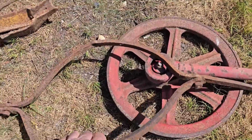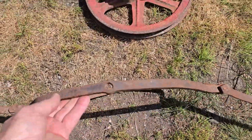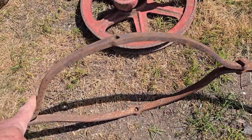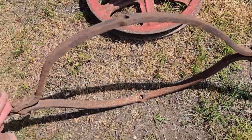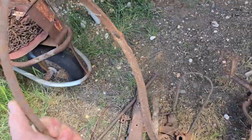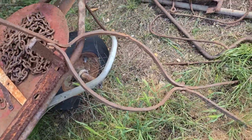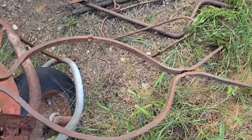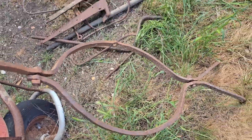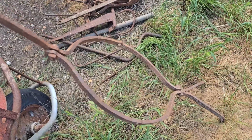This one was made from some trailing harrows, like I showed you before. This is probably an older set though, because it's a bit thinner, but they've used the steel from the trailing harrows, and they've made, I'll prop it up here so we can see it better, a yoke for cattle, or probably a calf, to clamp around its neck to stop it pushing through fences, reaching for the grass that's always greener on the other side of the fence.